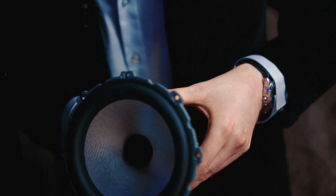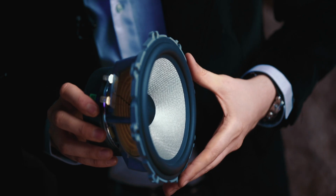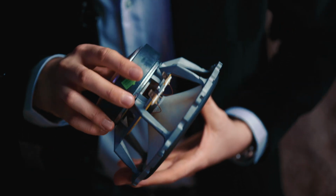What can I say about Bowers? Once again, observe how lightweight this material is. It shines through when exposed to light. We can actually see through it.